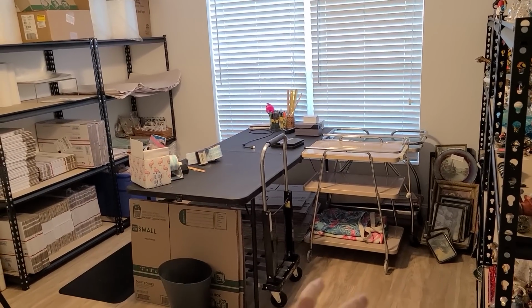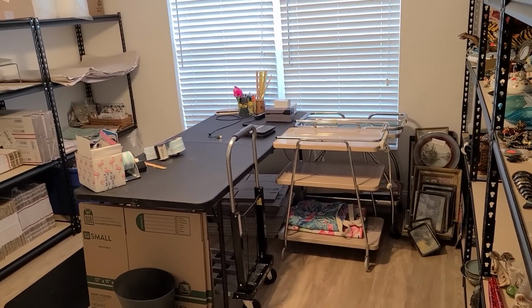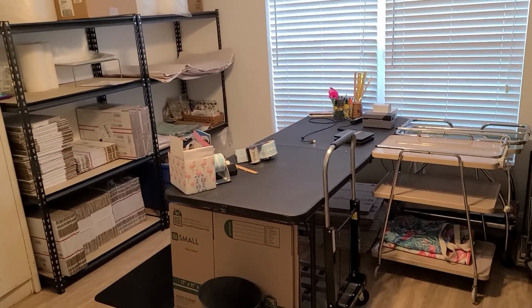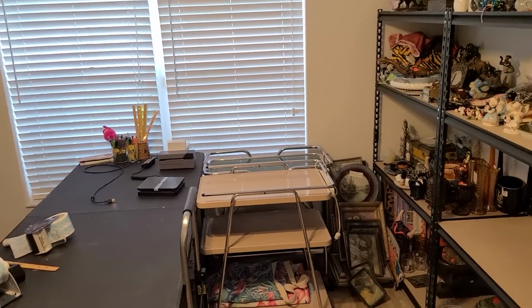So this is a spare room in the house, and I effectively run everything out of this one room as opposed to strewn all over the place. And that's by design because I don't want my entire house becoming my business. That's just a bit much.